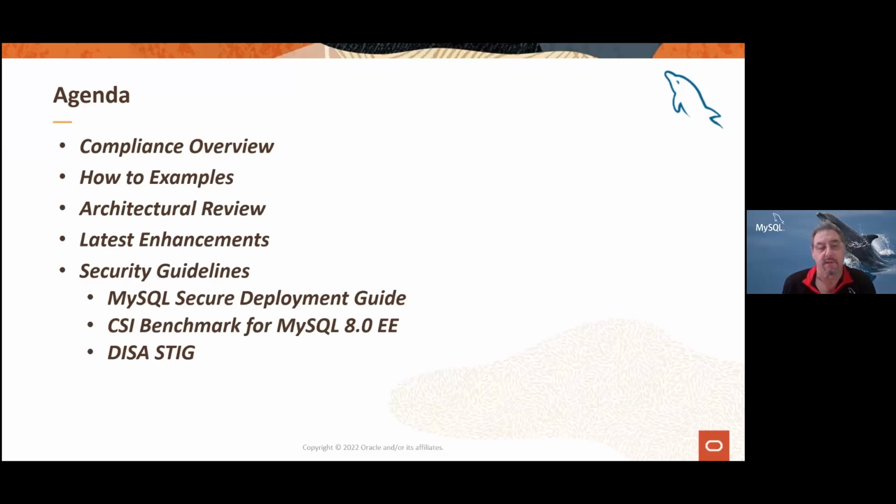We're going to talk a little bit about the latest enhancements to our security. And then cover security guidelines, deploying MySQL securely, benchmarks, some of the later benchmarks and things that MySQL has achieved in the security space.